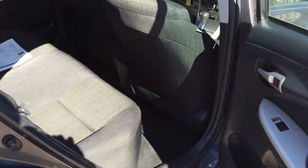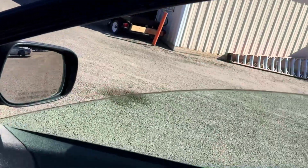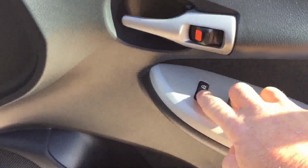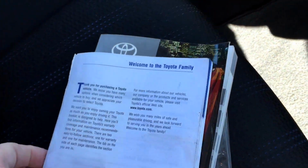Here's your passenger rear window. That's all Carfax. I'll show you in just a second. These seats will come forward also if you want them to roll forward, get into the trunk. There's your passenger front window, door locks. Really pretty car. Interior looks great. Should. It's low mile. There's your manual. All that stuff.